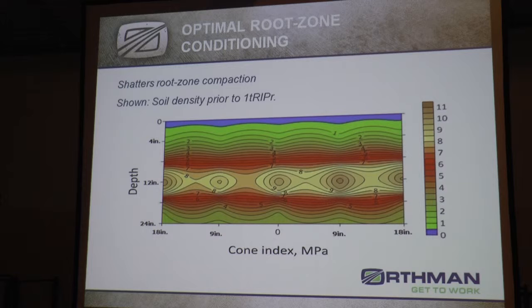A corn root can force upwards of 400 psi when it's fully turgid. A sunflower plant can force 1,100 psi. So they have a certain amount of strength, but you've got a soil here that's probably incredibly stronger. It's really going to struggle.